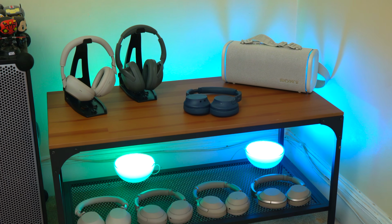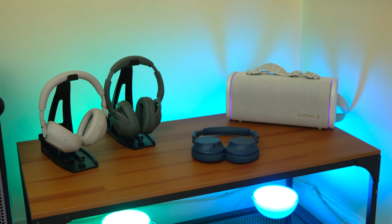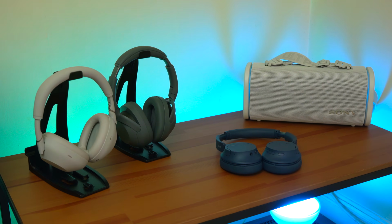But overall, the Sony 1000XM6s sound very similar to the ULT Wear, but I actually prefer to listen to music with the ULT Wear because they have a lot more kick in their bass. But you can't deny that the Sony 1000XM6s block out way more noise than the Sony ULT Wear, and thanks to their atmospheric pressure sensors, the Sony 1000XM6s are poised to be the best ANC headphones to fly with because they should block out the most amount of noise while at cruising altitude.